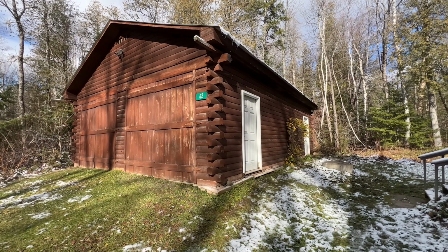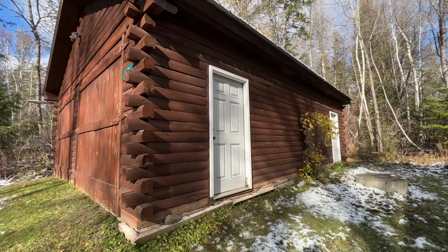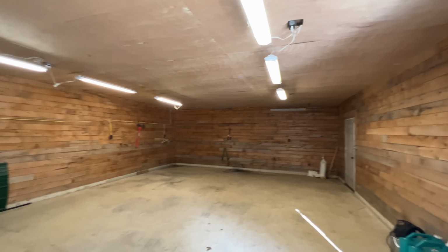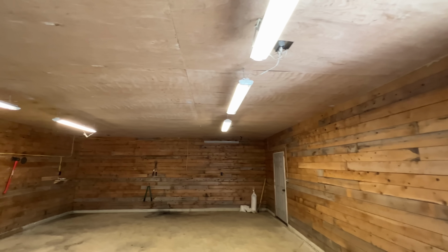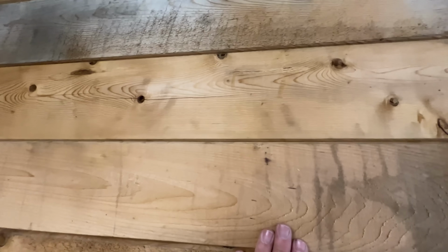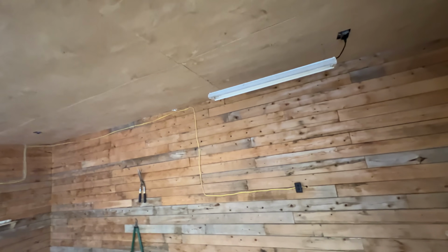Before we head inside of the cabin, let's go inside the garage, because everyone wants to see the inside of the garage, and it looks pretty amazing. It is insulated, so there is insulation above this sheathing up above, and it is log walls. So the walls themselves, that's your thermal mass. There is no additional insulation on the exterior walls, but there is insulation in the ceiling above.